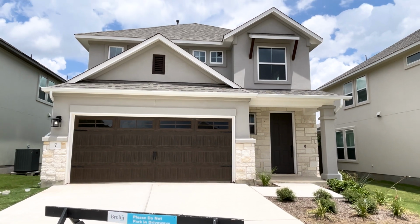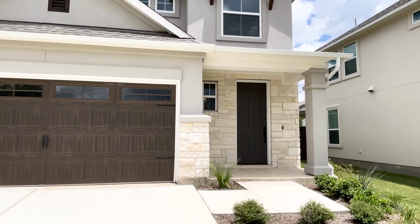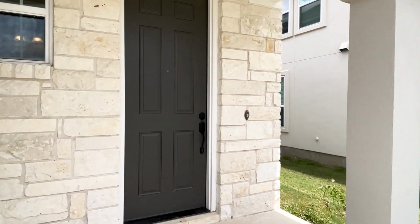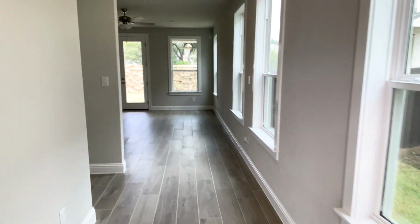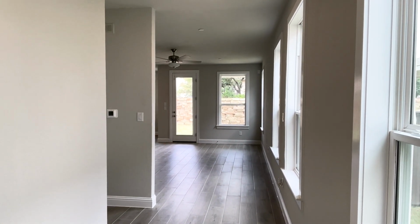And what I want to get to is this next plan that is just over 1,600 square feet. It has 3 bedrooms, 2.5 bathrooms. You're going to see a little bit of a bigger backyard here. This home is just under $523,000.